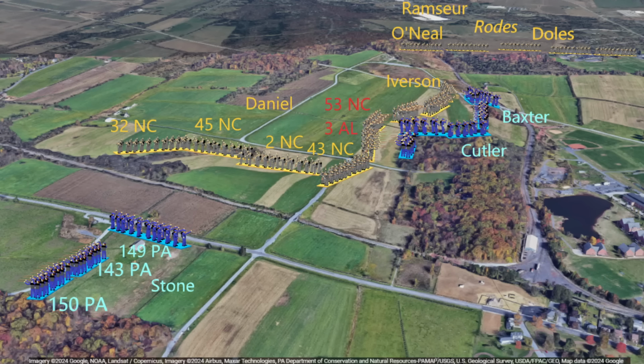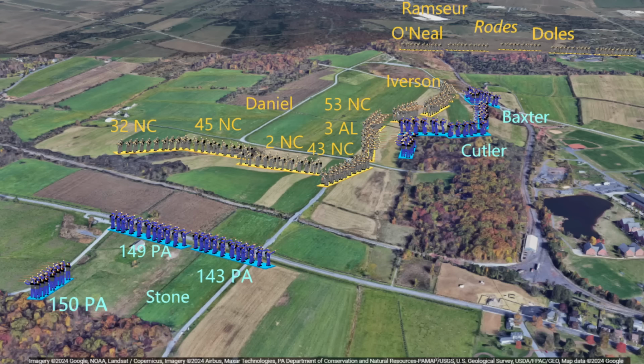Daniel's left faces Cutler in the woods, while Daniel's right faces Stone. On the Union side, Stone braces for the rebel push from the north. Stone changes front of the 143rd Pennsylvania from the west to the north, shifting it to the right of the 149th Pennsylvania on the Chambersburg Pike. Iverson and Daniel clash with Baxter and Cutler.